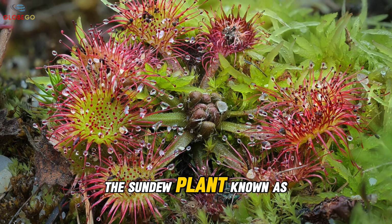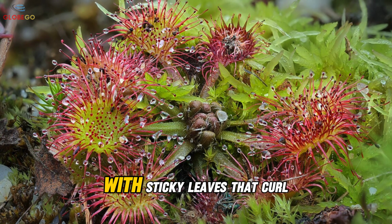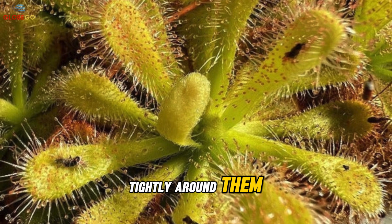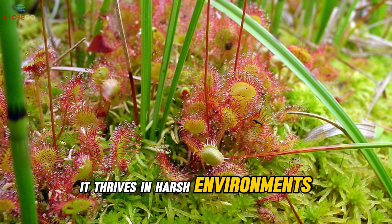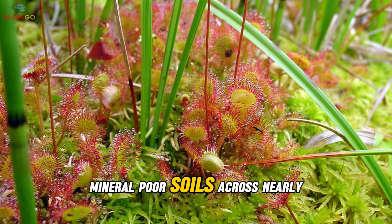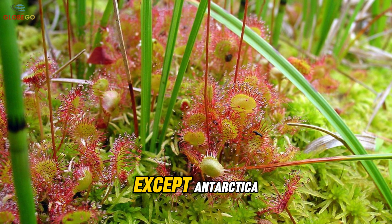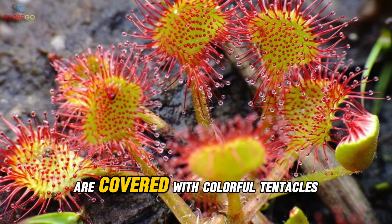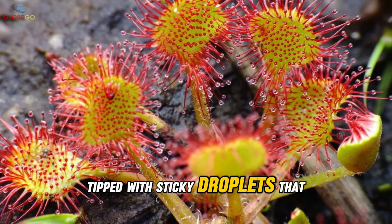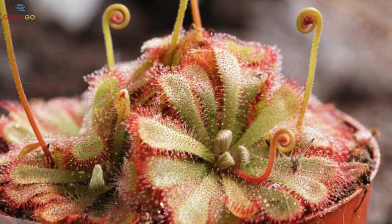The sundew plant, known as Drosophyllum, traps insects with sticky leaves that curl tightly around them, turning prey into a sealed package. It thrives in harsh environments like acidic, mineral-poor soils across nearly every continent except Antarctica. Its leaves, round or thread-like, are covered with colorful tentacles tipped with sticky droplets that act as glue.